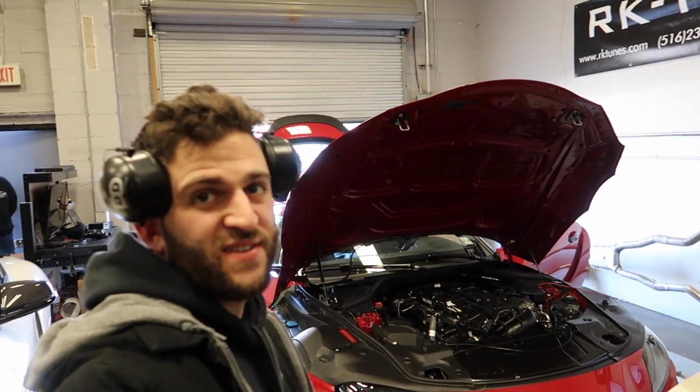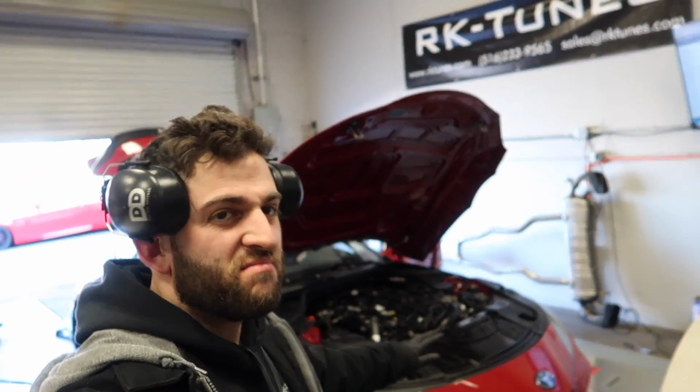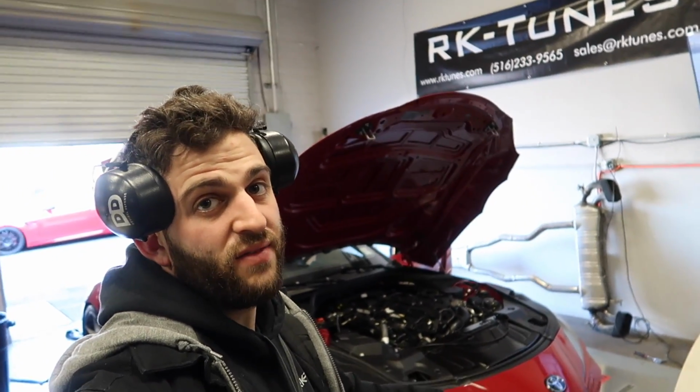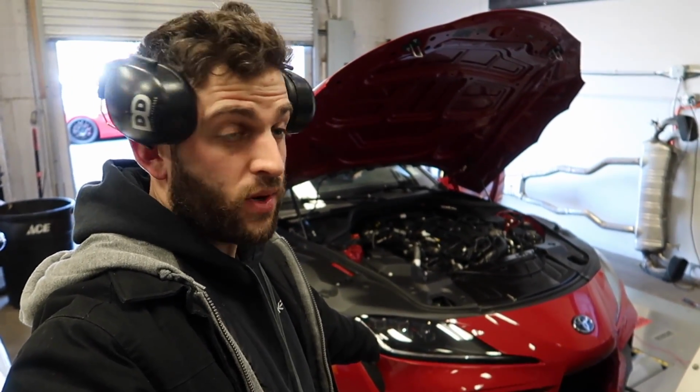So that's it, no change. 575 wheel horsepower, 585 wheel horsepower on average the last few hits. One glory hit of 600 wheel, but we'll call it 585 to be realistic, because every hit's 575, 585. That's it for this car. I'm gonna go take it out on the street and do some rips.